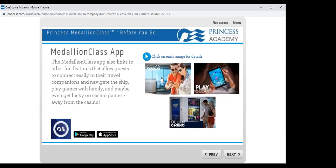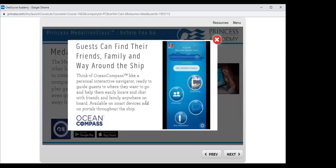So the Compass: think of Ocean Compass like a personal interactive navigator, ready to guide guests to where they want to go. Help them easily locate and chat with friends and family anywhere on board, available on smart devices and on portals throughout the ship.